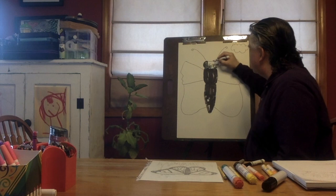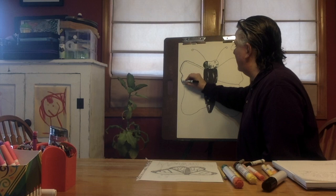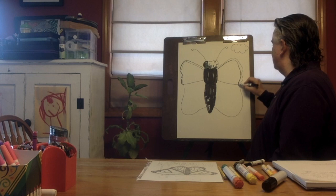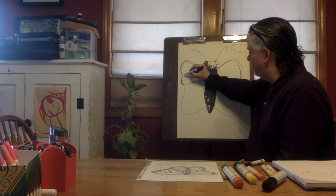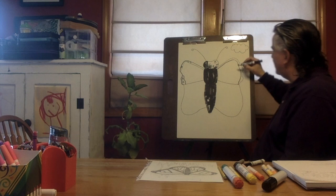Now let's think about those wings. Kind of all around the edge, you can have lines kind of like that. And this thick band, these thick bands up at the top are going to be black. And they're going to have circles for the white spots. So I think it's a good idea to draw them in so that you know just where they are.